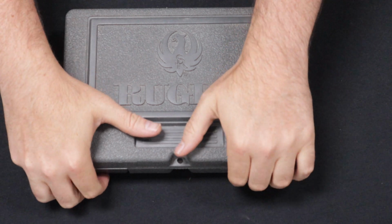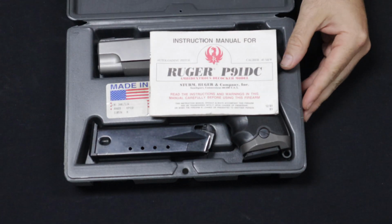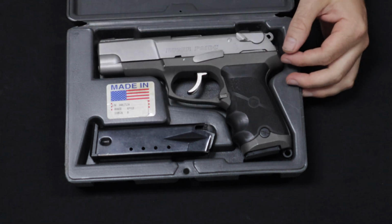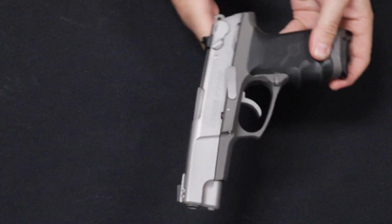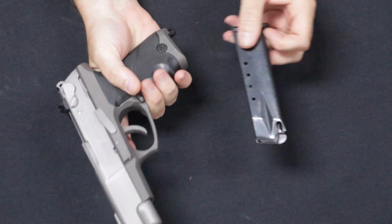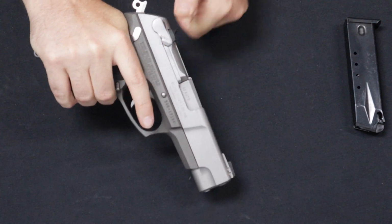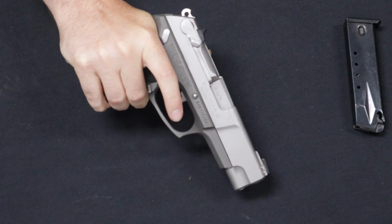Okay, up next is a popular pistol coming to us from a customer in Wisconsin. So thank you so much for selling this one to us. This is a Ruger P91 DC, the DC standing for decocker. This particular one is chambered in .40 Smith & Wesson. It is a semi-automatic pistol feeding from a detachable box magazine. It is double/single action and, as mentioned, has a decocker here, which is an ambidextrous control.